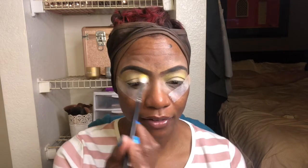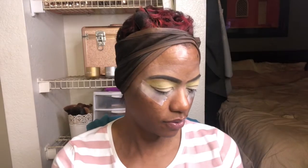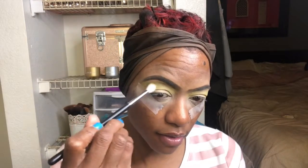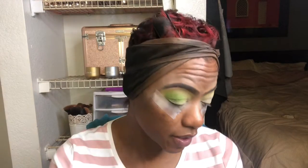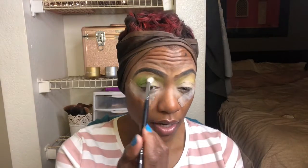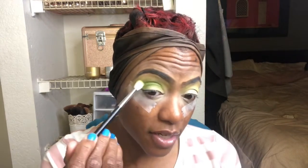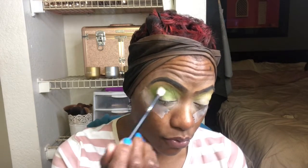I might tape all the way down here, y'all. Might as well. Let's go for it. Starting off, I say lightly, once again. So I have to open up my eye just to make sure I'm getting it in the crease area. Y'all, these shades are beautiful. I certainly hope this one has a little hint of blue in it. Yeah, you can tell that this one has a little bit of a blue base in it. Not much, but it's going to be pretty on melanin skin for sure.